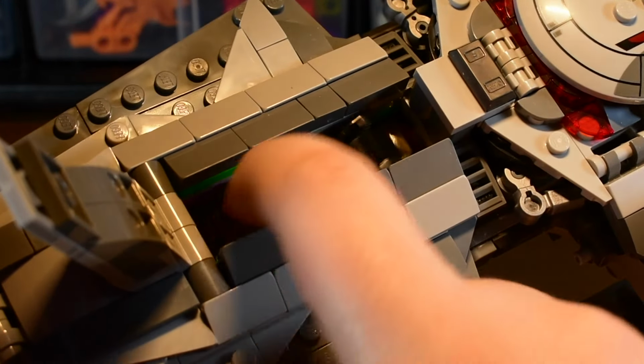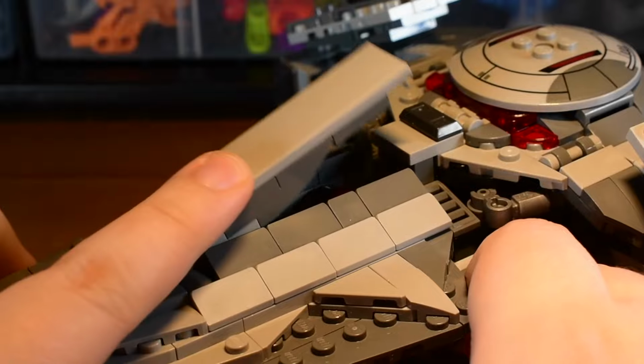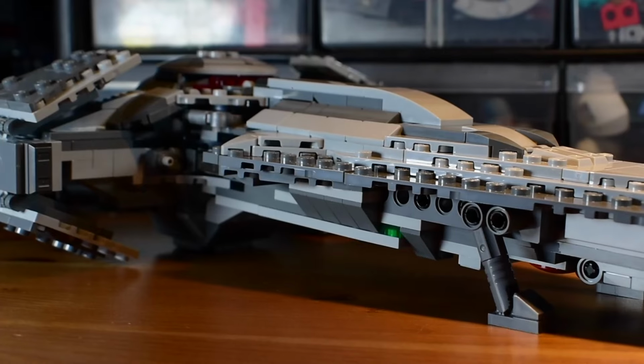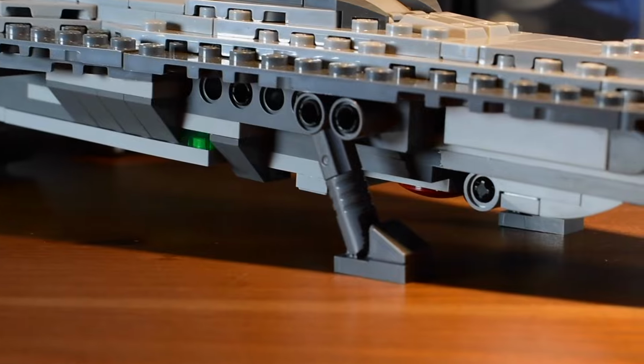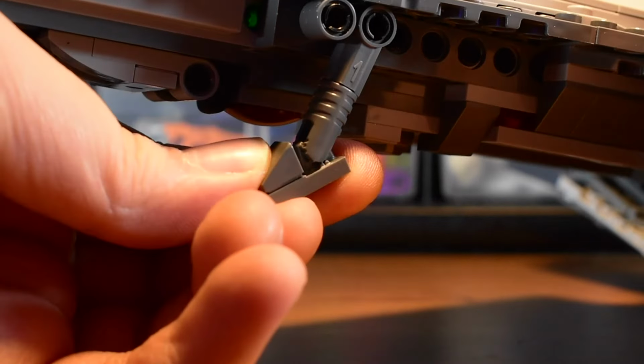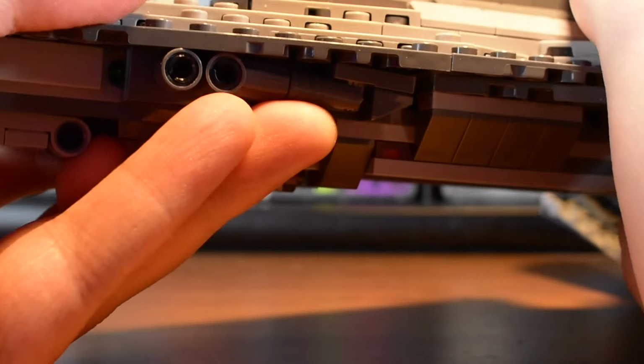I don't hate this feature. In fact, if I was a kid, I know I would love this feature, and the dropping mechanism is really well designed. This ship also has the very rare appearance of landing gear, which does put the ship at a downward angle, but that's not much of an actual problem for me.